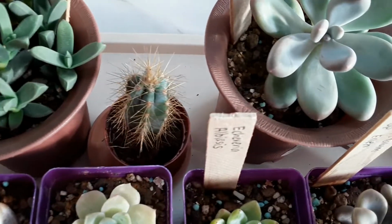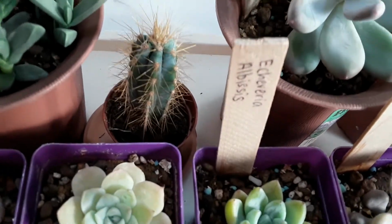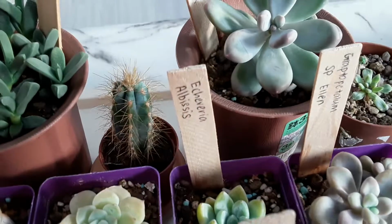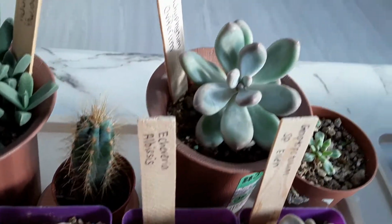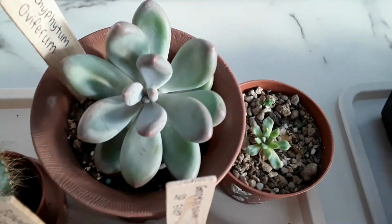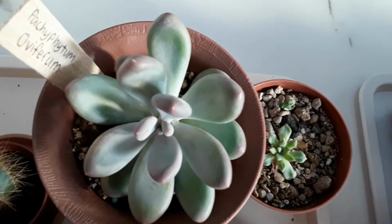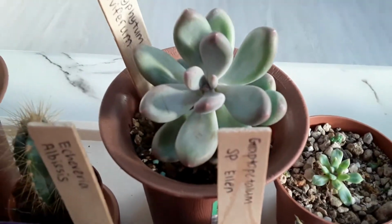And this is the only cactus I have. It's supposed to be blue. Probably I have to wait for a while for him to show his colors. Can you see that he's blue? And yeah, this is my another Pachyphytum oviparum. I hope he doesn't rot, but he's a very good size, so I'm very hopeful that he will survive.